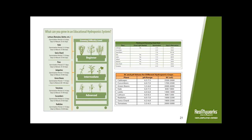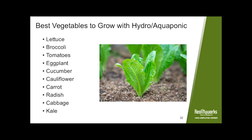Another thing that we focus on is what you can plant and work with. From a hydroponic side, or I'll just say the growing side, we have a lot of different types of plants that you can grow, from cabbage to cucumbers, kale, and lettuce, which is the big one that you're going to see all the time. And then how quickly can you actually grow these different things? Again, this is a great learning opportunity for your students to take data, measure the growth, all these different abilities in that world.